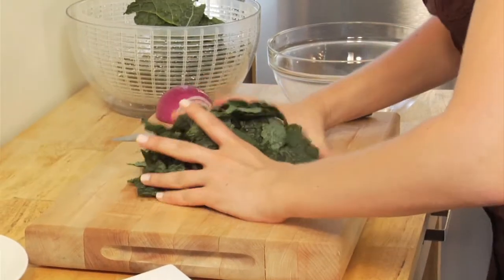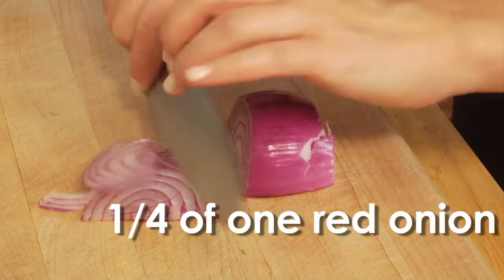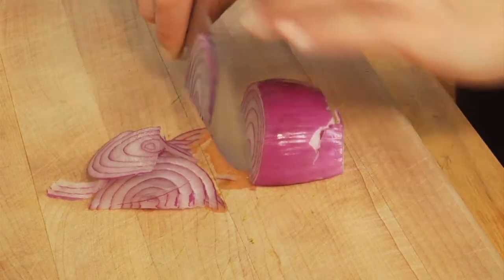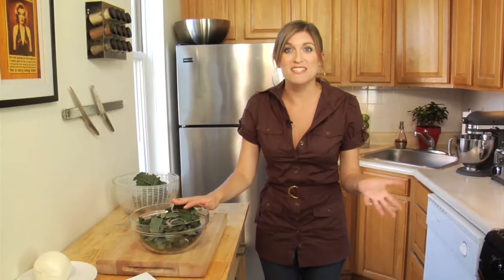The next thing I'm going to add to my kale is a very thinly sliced red onion, and you wanna just shave it as thin as possible. It's okay if they're not in perfect pieces. It'll add a really, really nice flavor, but it won't be too overpowering because the onion is really sliced so thin. So the last thing we need to add to this is the marinade itself.